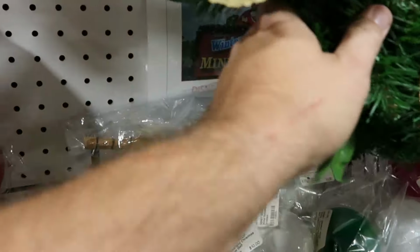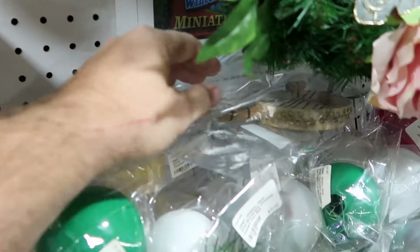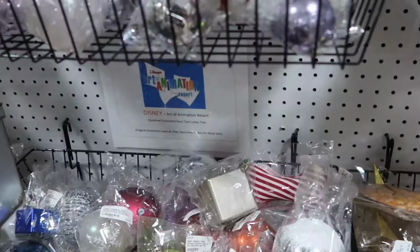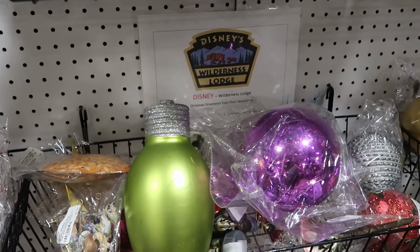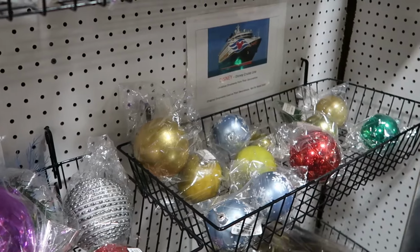Let's see what else we can find from other resorts though. Okay, so this is Winter Summerland Miniature Golf. They have the ornaments from the miniature golf over there, Winter Summerland. Underneath they have Disney's Art of Animation Resort Christmas ornaments. All the way down to Disney's Fort Wilderness Lodge, Resort and Campground, and they even have Disney Cruise Line ornaments.